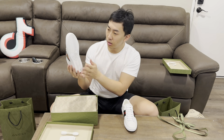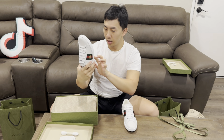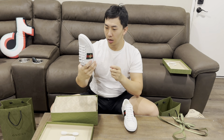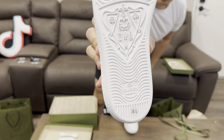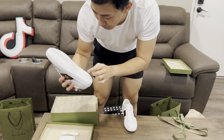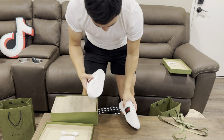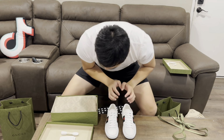And then we have the sole on the bottom. It's really cool. There's a wavy pattern, and then there's a knight in a crest. Here, I'll show you guys. So there's a knight with a wheel of a boat, and then some roses or something, and it says Gucci made in Italy. So yeah, Italian. So that's kind of the Ace with B.